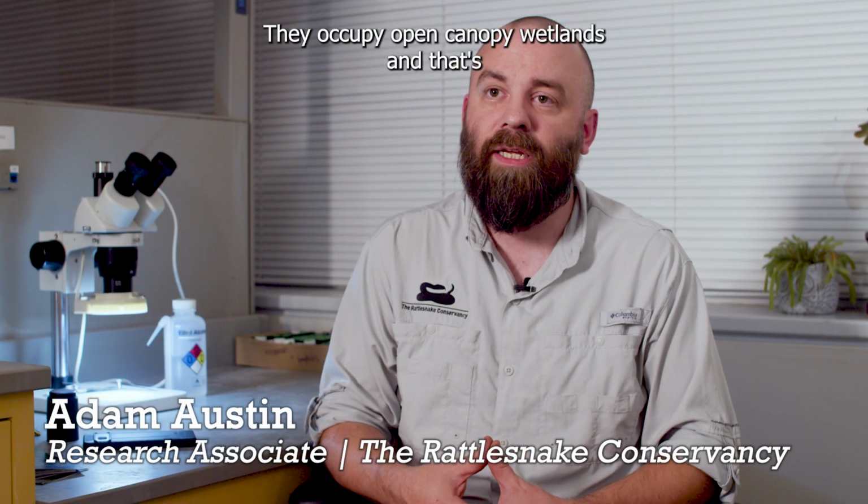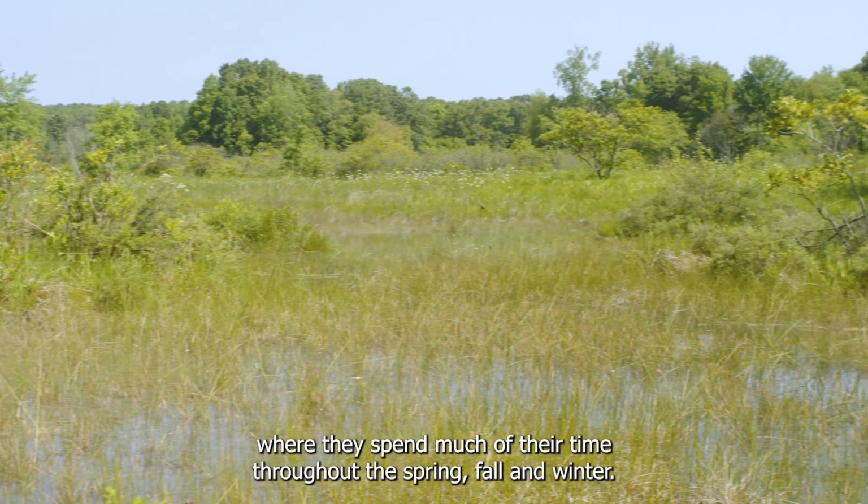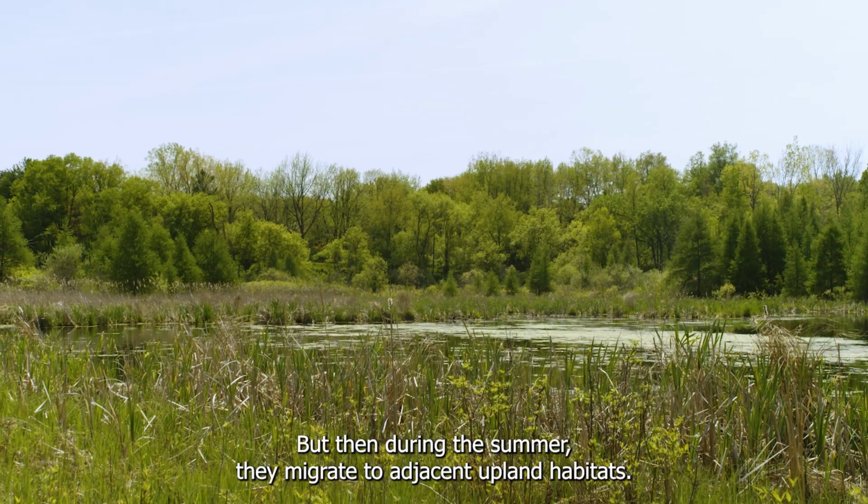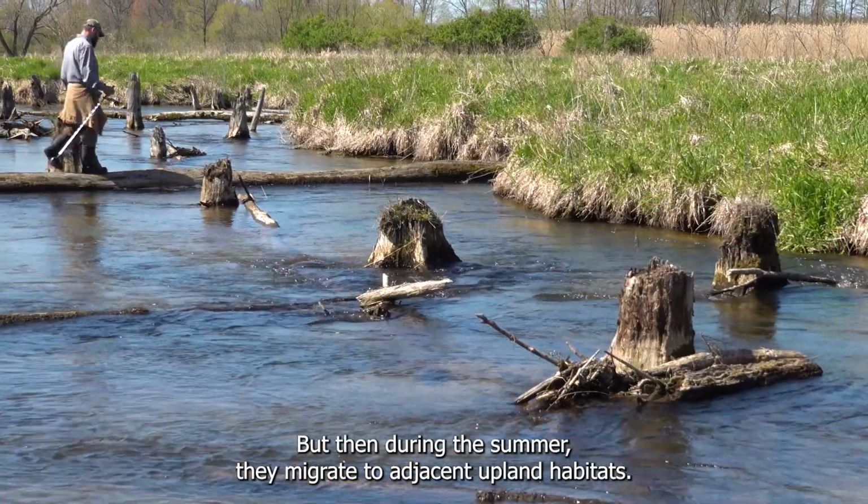They occupy open canopy wetlands, and that's where they spend much of their time throughout the spring, fall, and winter. But then during the summer, they migrate to adjacent upland habitats.